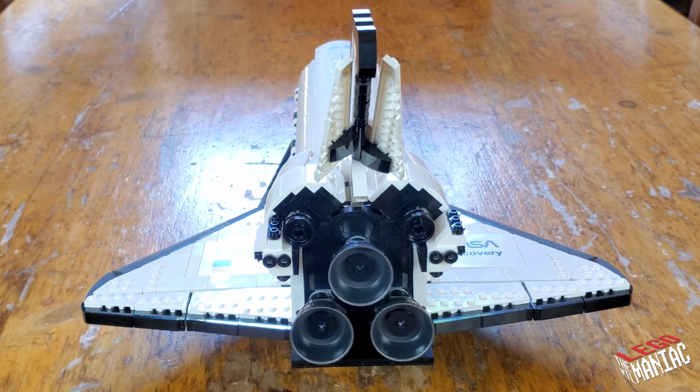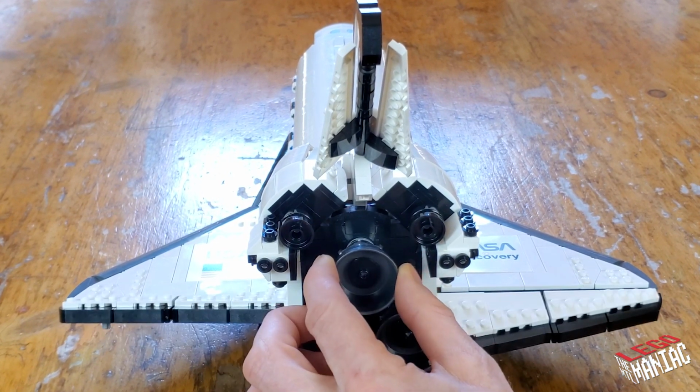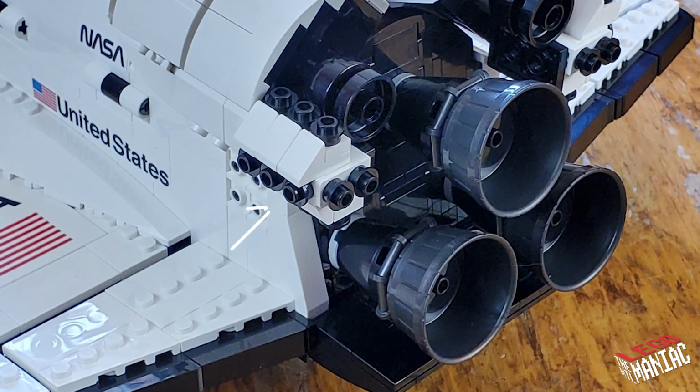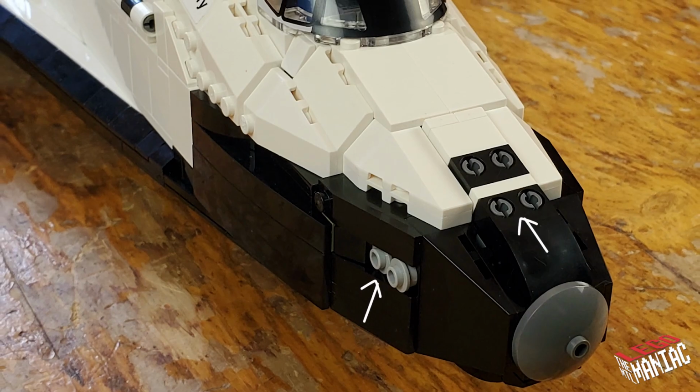All the way in the back, we have the three big main engines, with the top one being one that you can rotate a little left or right to control the flaps and the wings. And then we have the large forward thrusters, which are mounted just above that. And these are flanked on either side by a cluster of smaller maneuvering thrusters, which can also be found in the nose of the ship.